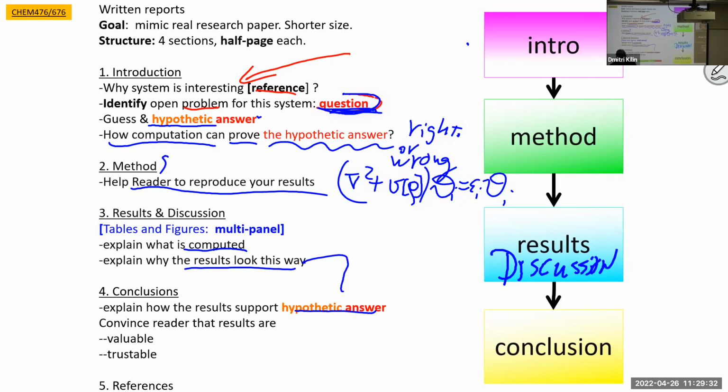And then in conclusions, tell if you believe that your evidence supported your hypothetical answer, and add any arguments why the reader must believe you. If you can add 2 up to 10 references, it's good, but in a given time frame, it might not be possible.